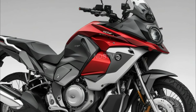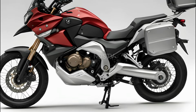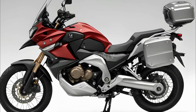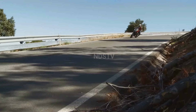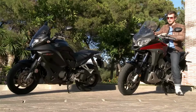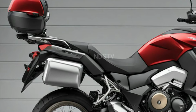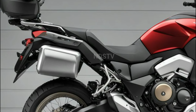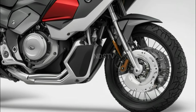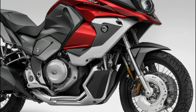Cutting-edge electronics. Honda has significantly enhanced the CROSSRUNNER's electronics package to rival the BMW's sophisticated systems. New features include a 6.5-inch TFT display with smartphone connectivity, cornering ABS and traction control, multiple riding modes, cruise control and heated grips as standard. While not quite matching the BMW's advanced shift cam, variable valve timing, the CROSSRUNNER's updated VTEC system provides a broader power band for both city and highway riding.